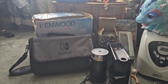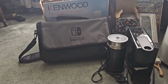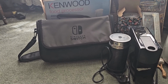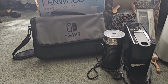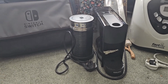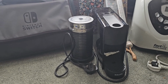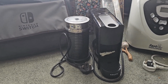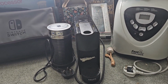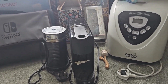So without further ado, we have a Nintendo Switch bag there. Paid a grand total of, let me have a look at my list, £2 I think, no, £3. Looking for a return on that between 15 and 20. Next there you can see a Krups Nespresso machine, and that came with an espresso milk frother. That came in at £10. Again, the return on that, if I'm not mistaken, is anything between 45 to 55, maybe a little bit more.